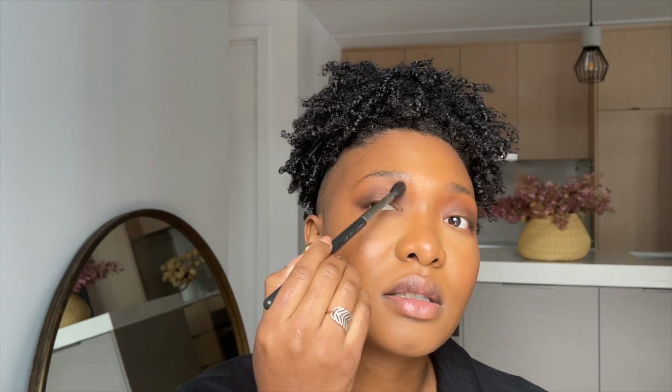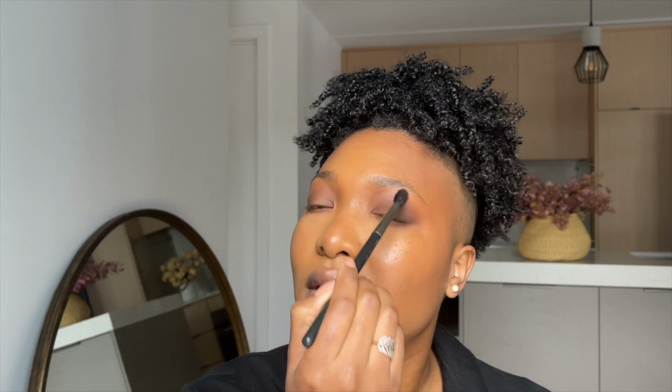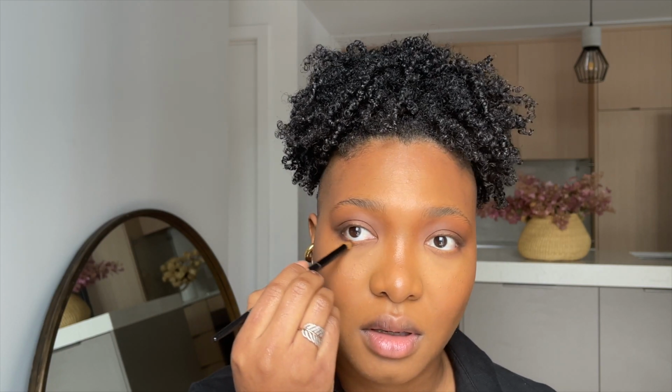And then I'm using a clean brush just to clean up the edges. Just make sure it's soft. Going to take the eye kohl and then bring it on the bottom lash line as well, just halfway through. Same thing on the other side. I still feel like it's missing that smoke, okay?